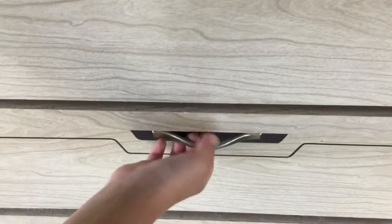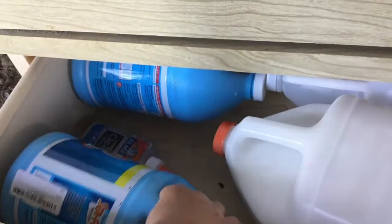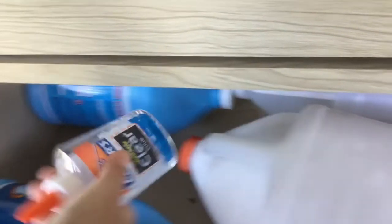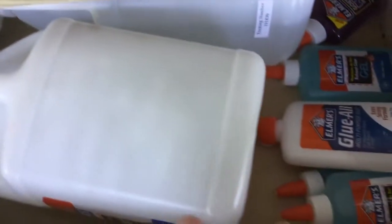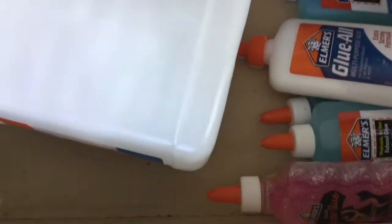And the fourth cabinet has a bunch of different glues and it has clear glue, white glue, 2 bottles of Sta-Flo, a borax mixture, gel glue, goes on purple dries clear glue, glitter glue, and yeah, just a bunch of glue.